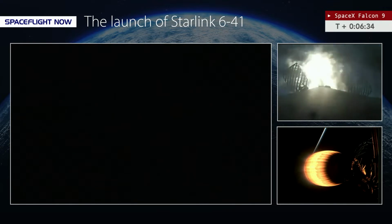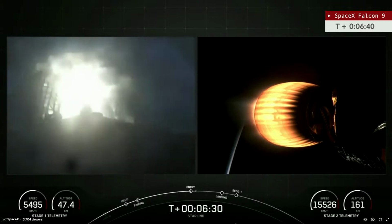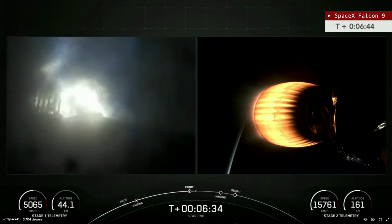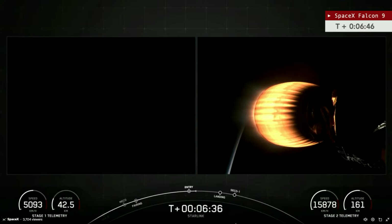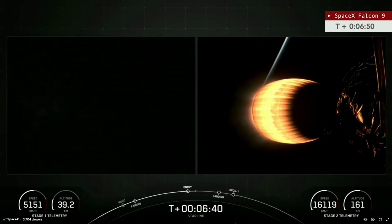And wrapping up here. Excellent job by both Pete and Adam this evening. Now coming up on the 7th minute of flight, as you can see on the speedometer. Stage 1 entry burn shutdown. Stage 2 FTS has saved. Both stages nominal trajectory.